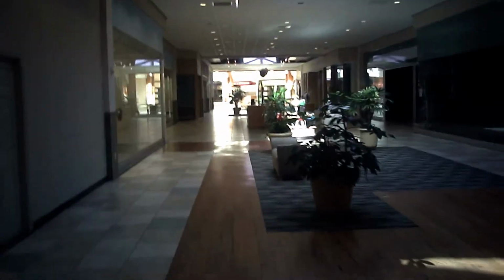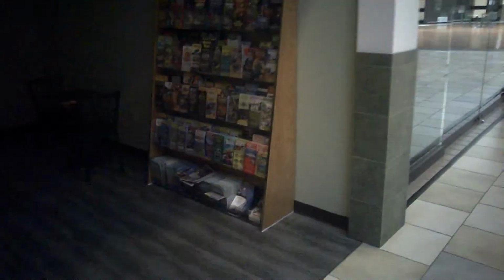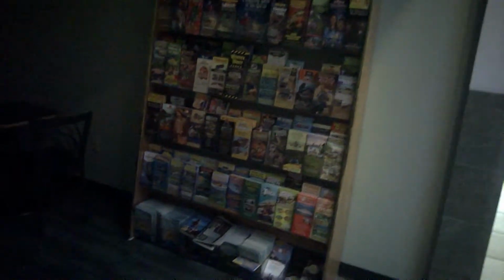I'm not quite sure why I focused on this light fixture for a few seconds, but it looked kinda nice. Here we're coming up to a pretty sad looking community room, and then this whole rack of brochures that probably has never been touched in several days maybe.